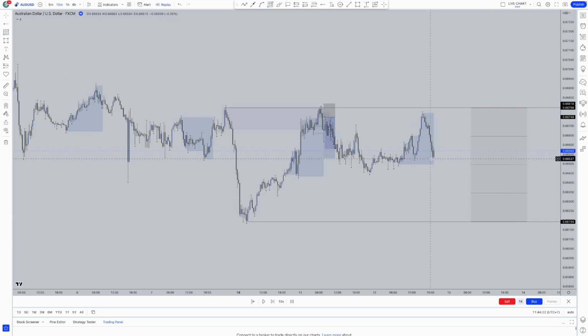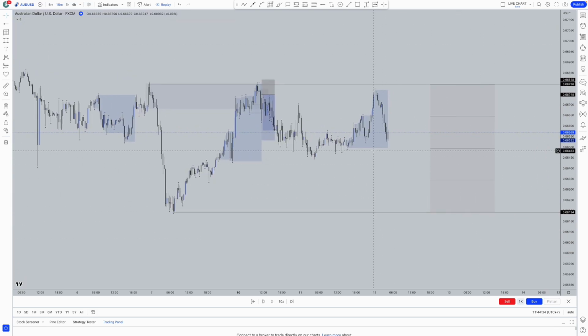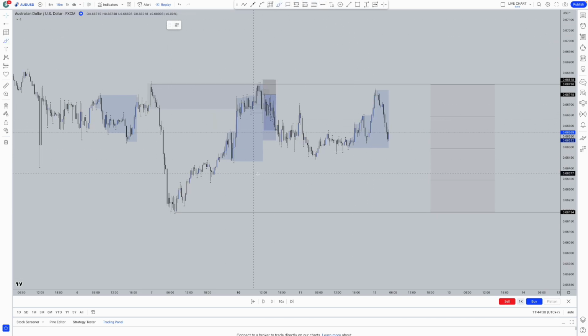Here, I know this would be in premium of this leg. Sorry, this would be in discount for a long in this leg, but I was only trying to follow the 4 hour, and you can see here we have reasons to trade.